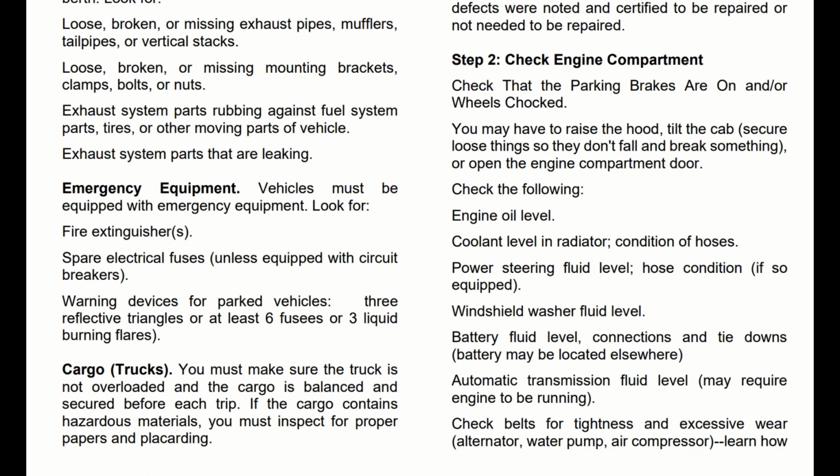Step 2. Check engine compartment. Check that the parking brakes are on and/or wheels chocked. You may have to raise the hood, tilt the cab, secure loose things so they don't fall or break something, or open the engine compartment door.